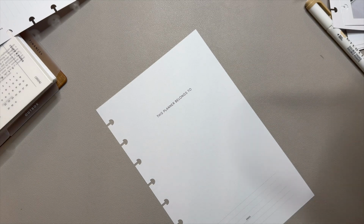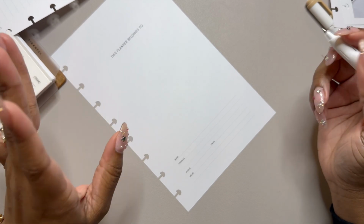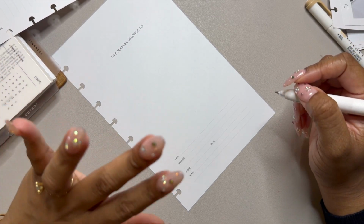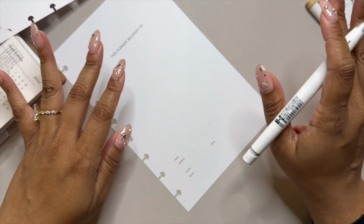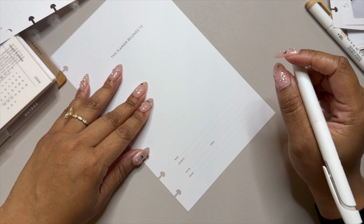Okay, so next up is the This Planner Belongs To page. I have to write small here. Y'all know my handwriting is just humongous. That's definitely the downside of it. So I'm gonna make sure it all fits.